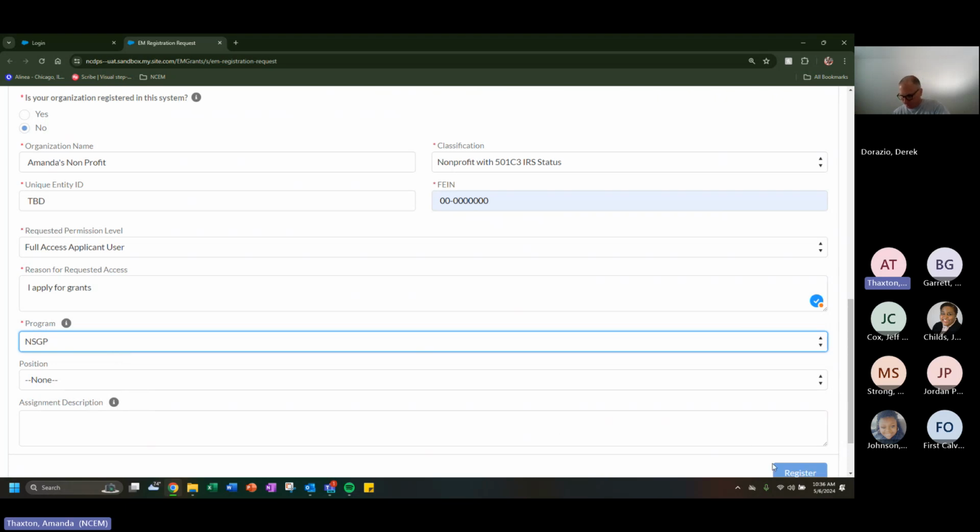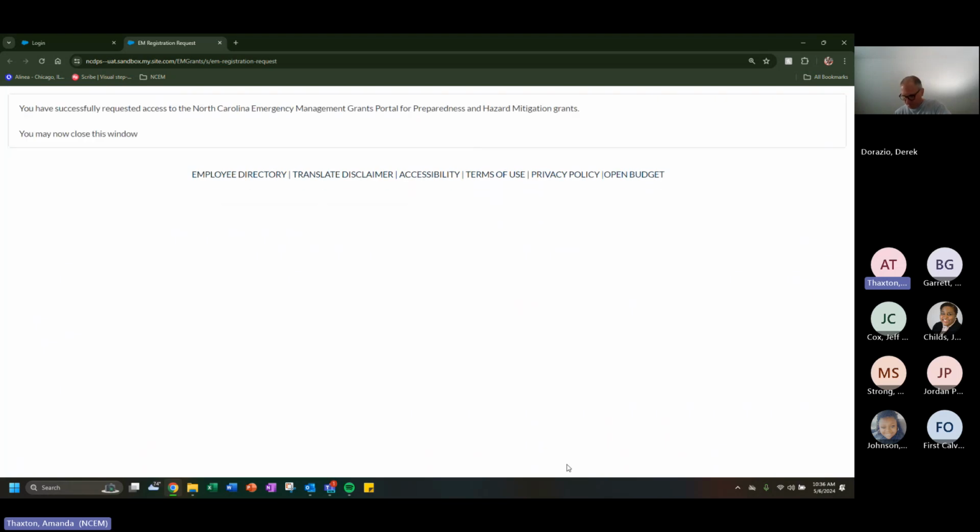And then basically you just click register and wait for a couple of days for Felicia Cromwell Johnson to give you an email, or Salesforce to give you an email, to say, hey, you're all registered in the system. Let's get this taken. We'll go ahead and get started. And so that's pretty much it. Thank you.